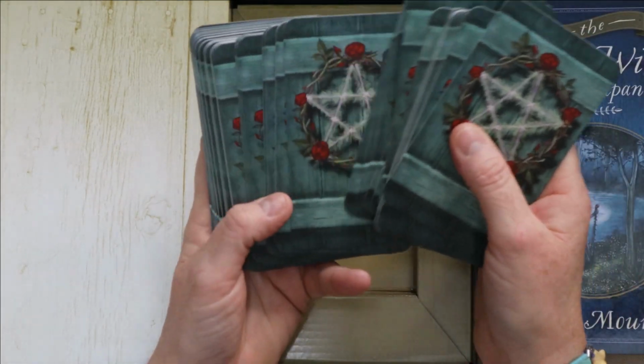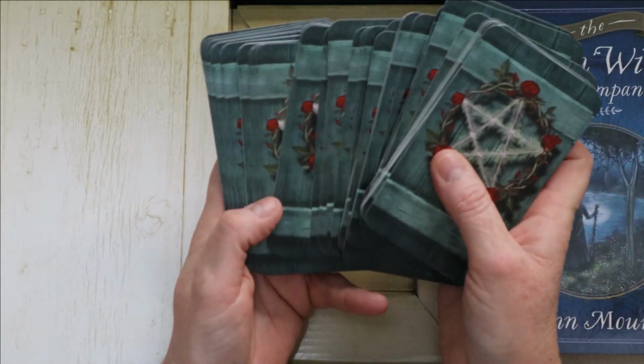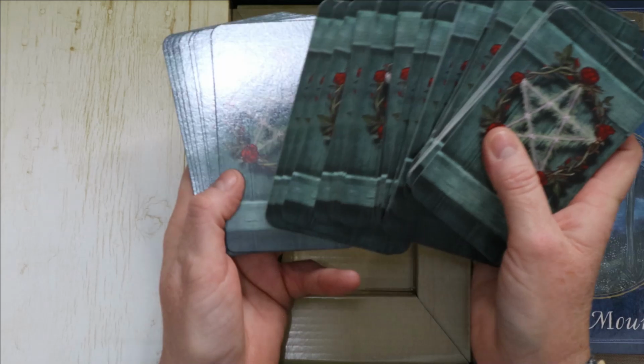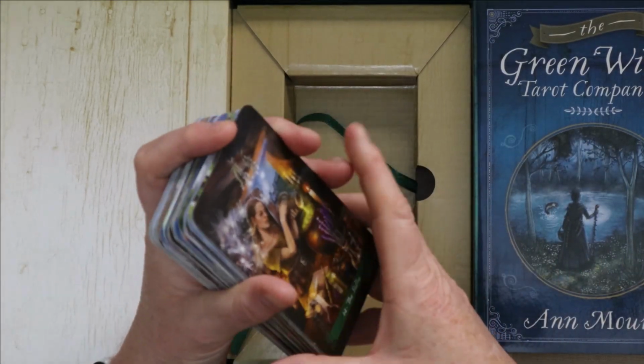So this is what the cards look like on the back. I'm sure you've seen them many times. It is a deck that a lot of people have and have gravitated towards in their collections. Really is a beautiful, beautiful back. And these are the front.